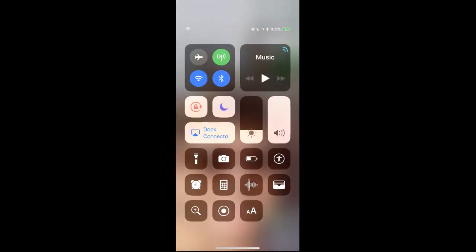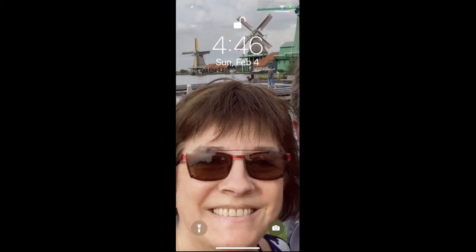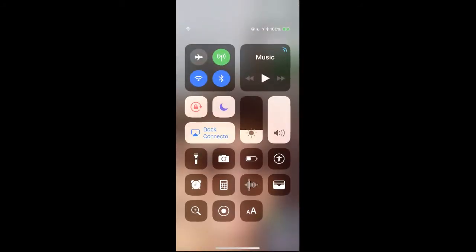Now you may say, well, Trevor, how come you have the camera and the flashlight there? Those are already available on the front screen. And yes, that's true, they are. However, there's some extra little things you can do from the control panel. So for example, you can see where I can control my brightness, goes up and down. Same thing with the volume, I can do all that. I can do that with my flashlight.